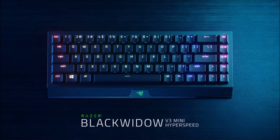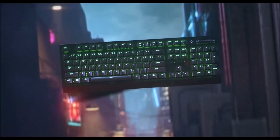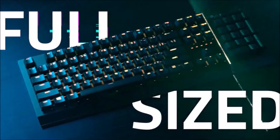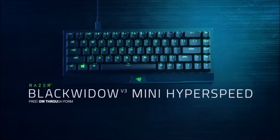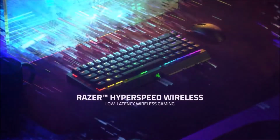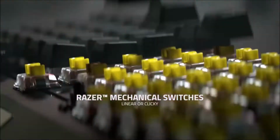Razer BlackWidow V3 Mini HyperSpeed, best premium compact wireless gaming keyboard. The Razer BlackWidow V3 Mini HyperSpeed is one of the best mini gaming keyboards you can buy. Unlike smaller models, the V3 Mini HyperSpeed features a 65% profile. That means you won't have to sacrifice discrete arrow keys or a dedicated delete button. That's great news for touch typists.